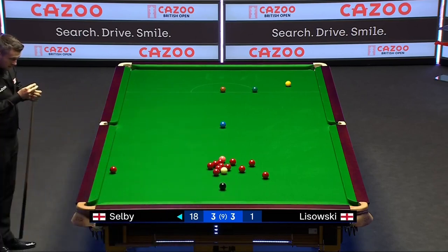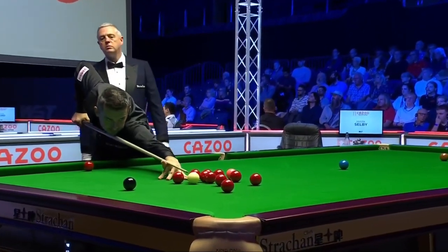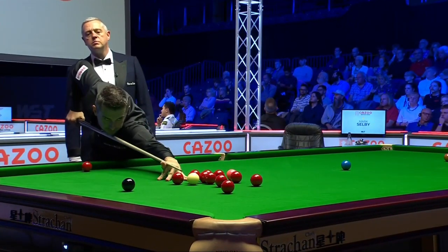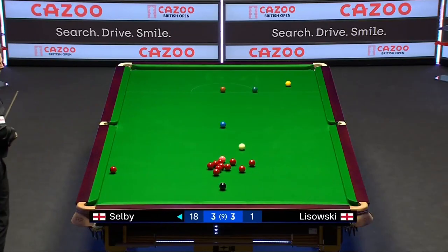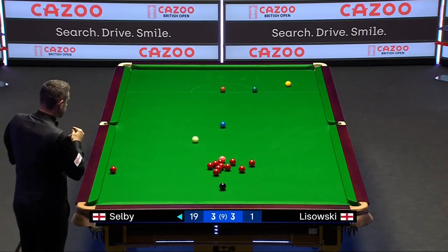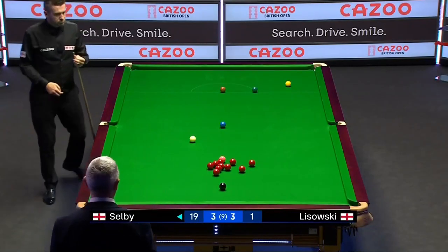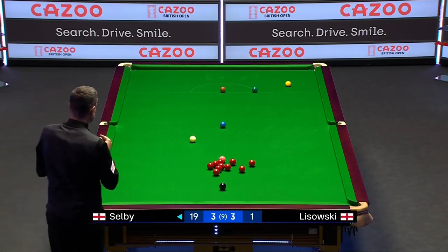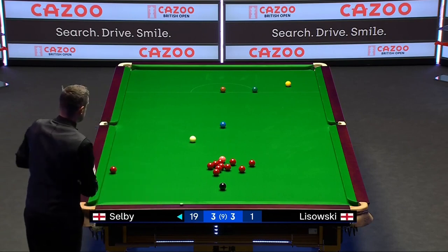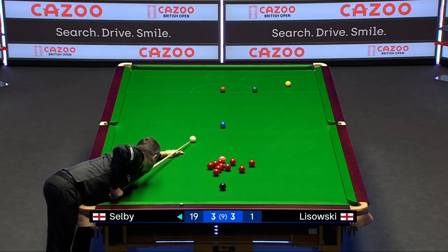40. A little bit surprising he didn't play that with a bit more pace. 50. Could have done with a bit more pace on the cue ball there, because blue was not available into the top right hand corner pocket, the green pocket as we call it. So it might have to be green here to get back at that red, just to the right of the pack.